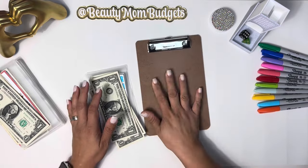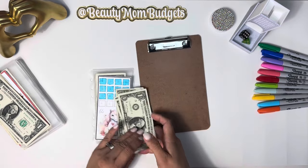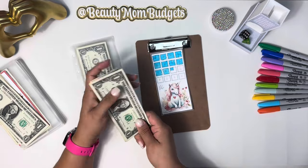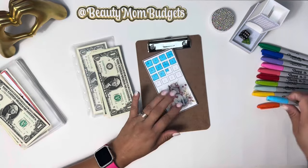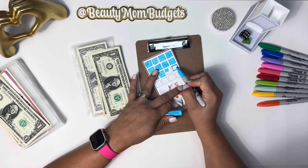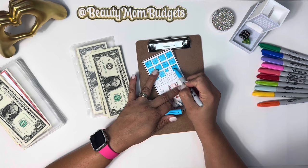Okay, but before I go on, I'm going to bring out my little mini clipboard. Okay, so today we have one, two, three, four. Okay, so for this one, we're doing four, so we get to color in a complete box today.